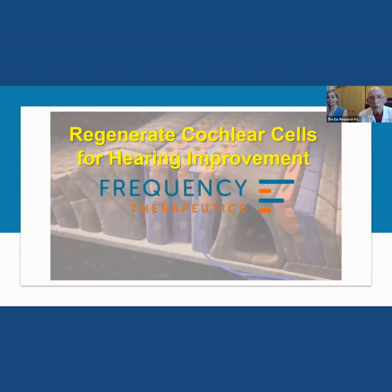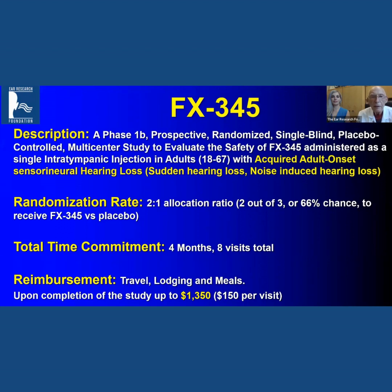So first, we're going to talk about the results from the regeneration of the cochlear cells. So we'll start off by saying the current study, and then we'll go on to the results. Our current study is a phase 1B prospective randomized single blind controlled study to look at the safety of FX345. And we're looking for adults 18 through 67 with acquired adult onset sensorineural hearing loss.